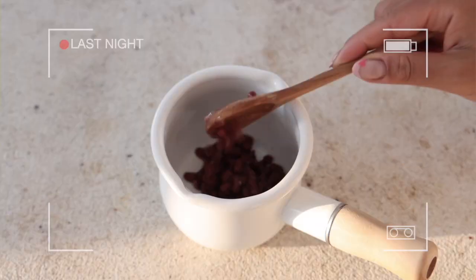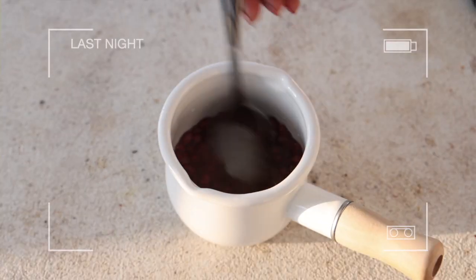Let's start with the easier ones. We're gonna start with the red bean toast. So for this one, I have some sweet red bean paste, which I made last night. You can find the recipe for this on my blog. I honestly took a little shortcut and mashed up some pre-cooked adzuki beans. But you can also find this in cans if you don't want to make it yourself.